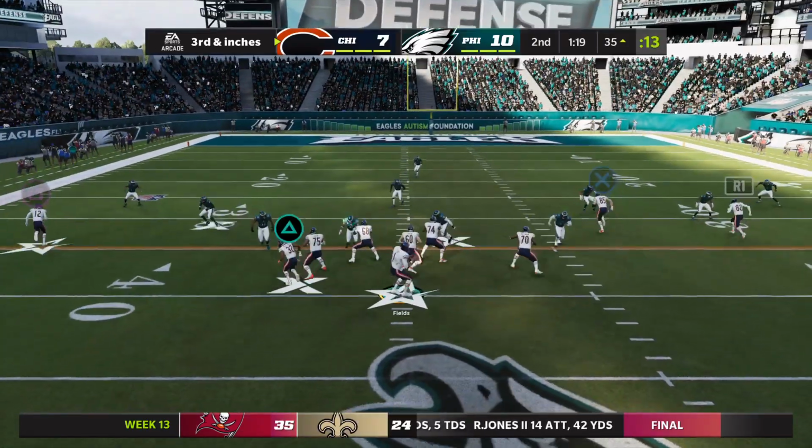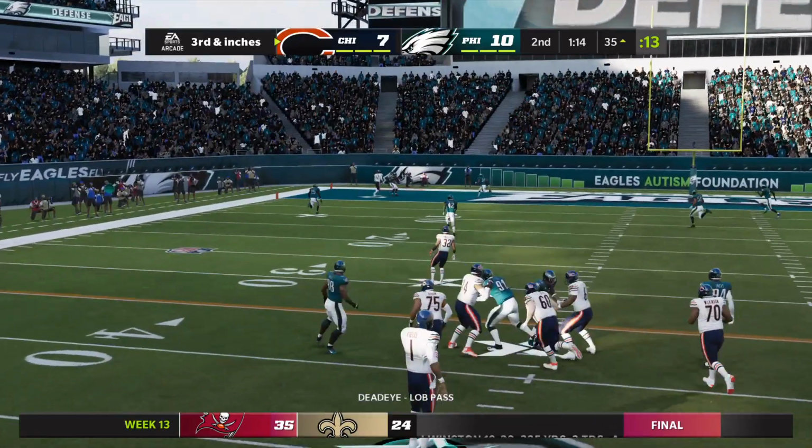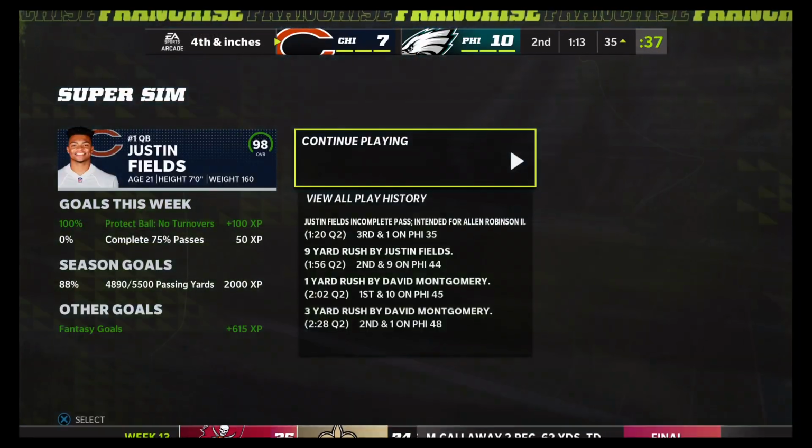It's 3rd and inches. Out of the gun, Fields. He lets this one fly toward the back of the end zone. And that will be incomplete. Well, they weren't scared to let it fly.